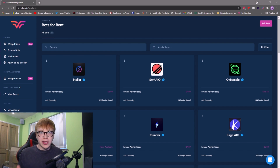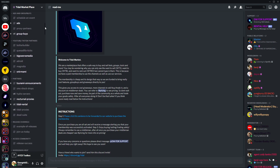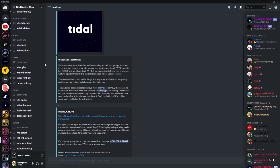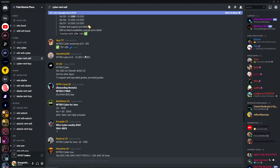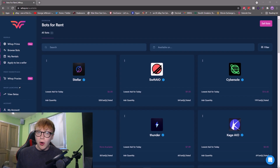However, it's still a little bit dodgy. You have to go on all these marketplaces and talk to people, and it can be a little bit sketchy. If you make a mistake, a fake ticket or something can happen, and you can easily get scammed. However, there is a new platform to rent bots on, and it's going to make it super easy and super safe for you to rent a bot, or even rent out your own bot to earn passive income or get a bot for super cheap.